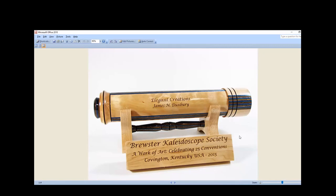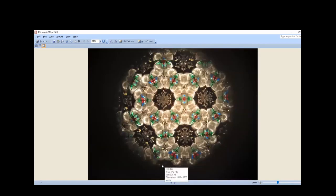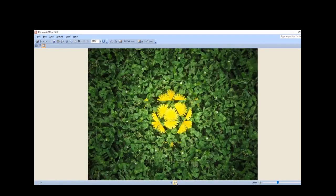This was for the Brewster Society. Brewster invented kaleidoscopes in 1816. That's another whole story, but anyway, that's what it looks like inside them. I have all kinds of these images. I won't bore you with those, but if you don't have objects in a kaleidoscope, you just have a kaleidoscope with mirrors and an eyepiece and a clear lens on the end, it's called a teleidoscope.